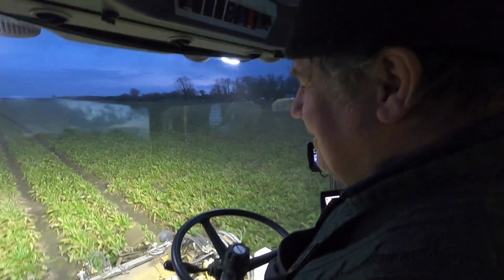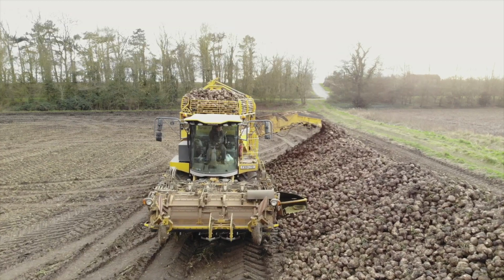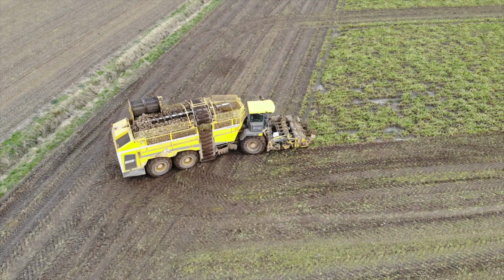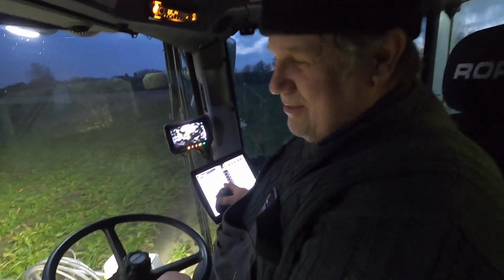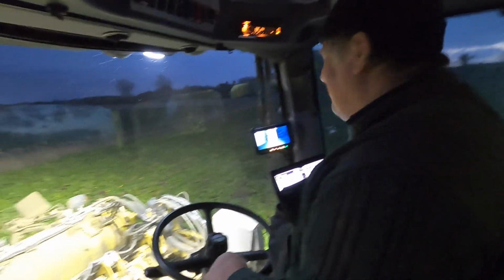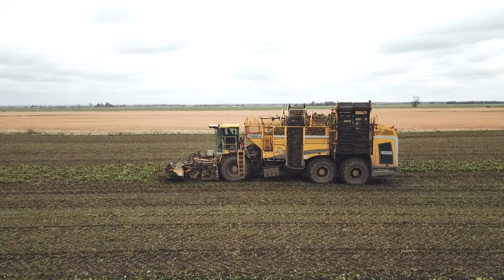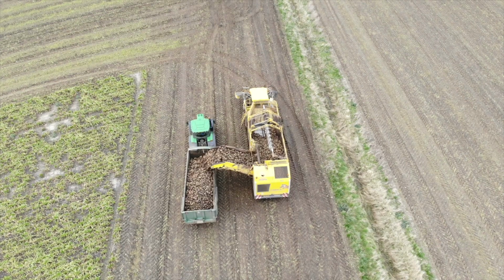Yeah, it's surprising because it's lovely and even, and it's a full crop, and it's been a good year this year. All in all, it's very good really. It's very green and there's a lot of life left in the beet, so it's still growing. We're doing about 1800 acres with this machine, and my friend will do something similar, maybe a little bit less. We need to do quite a lot with it to justify owning one.